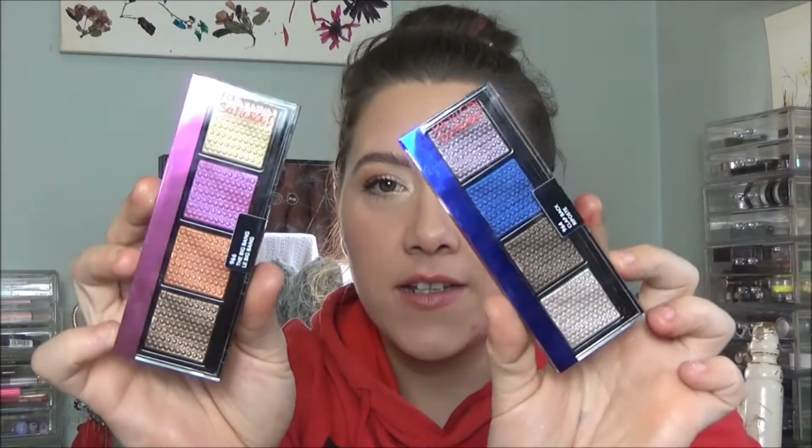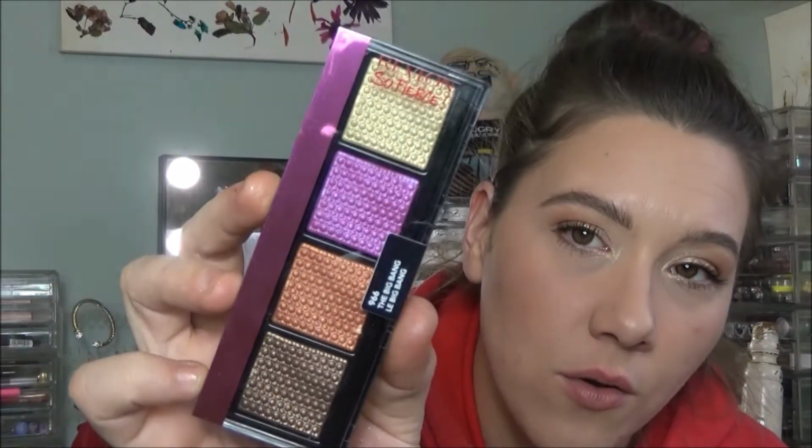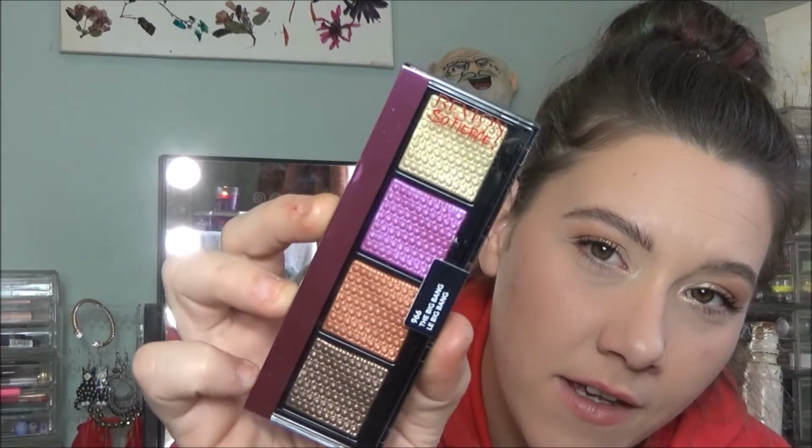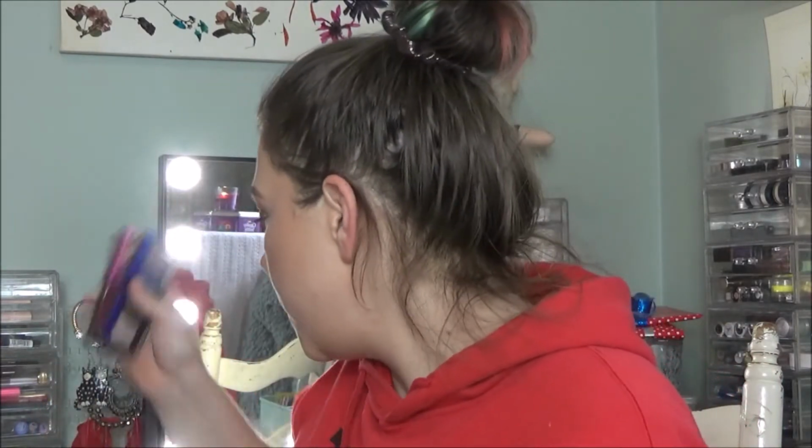There's quite a few. Okay, these are literally recent purchases. I'm not going to even swatch these because I haven't taken pictures of them or anything, but they are new from Revlon. They had like 6 different ones, and I'm so excited. I wanted to use these so badly. This is the Revlon So Fierce, and the eyeshadows looked so cool in the pan. Don't they look cool as heck? I was so excited. So I did actually buy 2 of them. I bought the Clap Back and the Big Bang.